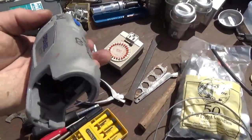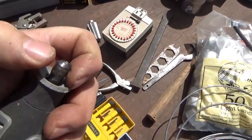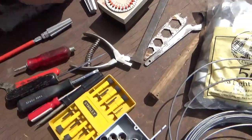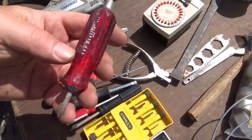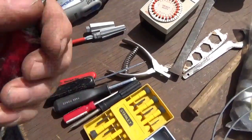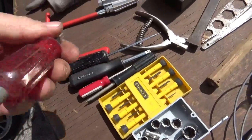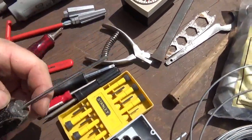I bought this. Obviously it's a Dremel, but what I need from it is the chuck and the collet that goes in there. So it was $1. That was $1. A reamer. This is a unique Xcelite. First of all, it makes good stuff. It's a shorty screwdriver, but you could also put bits in the end. But that was cool.